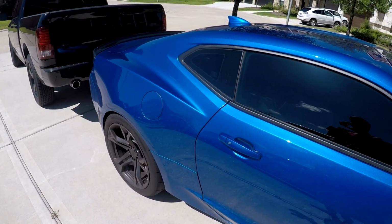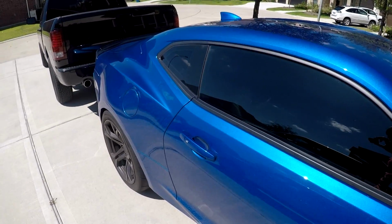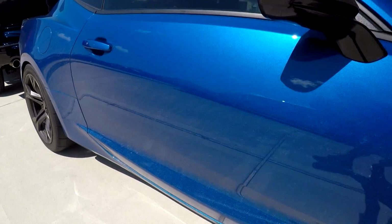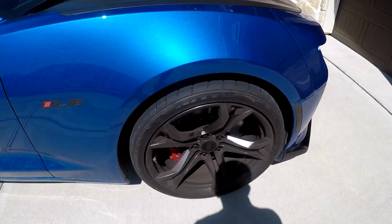I mean, obviously, if you try to do a pull or something, you'd end up on the opposite side of the road. But traction control keeps you pretty safe, and it wasn't too bad. But yeah, it's time for me to head inside and edit this video. And after I finish posting it, I will be outside cleaning the Camaro.